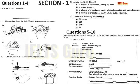Now the test will begin. Remember, you will hear the recording only once, so answer the questions as you listen. Now listen to the first part of the conversation and answer questions 1 to 4.